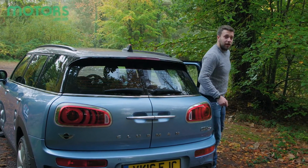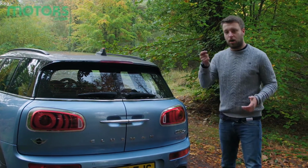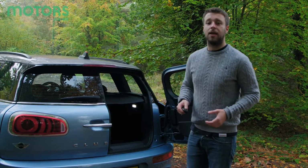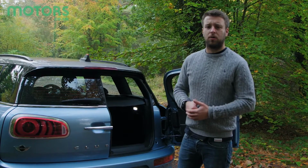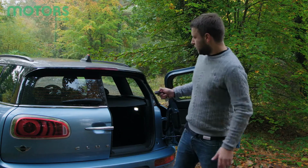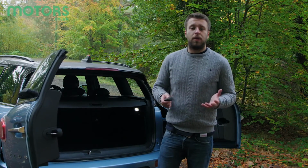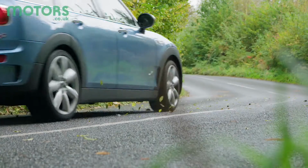Around the back of the Clubman is that split boot that I mentioned earlier. Now you can operate it via the key, which is pretty cool, and it offers slightly more space than a standard Mini, though it's still only in line with a Volkswagen Golf. You can of course extend it by folding the rear seats down, and that puts the load area to around 1,250 litres.